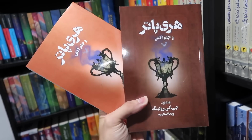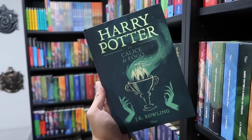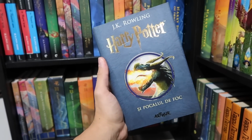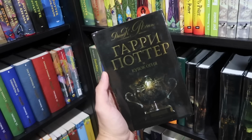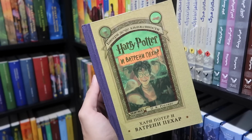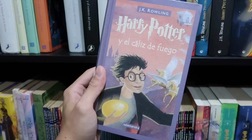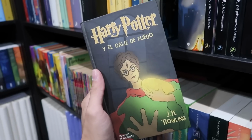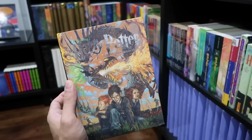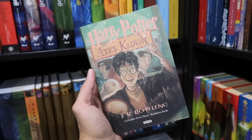This is the new Persian edition, Polish, Brazilian Portuguese, special edition Brazilian Portuguese, European Portuguese, Romanian, the new Romanian translation, Russian, adult edition Russian, black edition Russian, the second Russian translation, Serbian Cyrillic, Serbian Latin, Sinhala, Slovak, Slovenian, European Spanish, Book Club Edition Spanish, Latin American Spanish, Southern Cone Spanish, Swedish, First Edition Thai, Second Edition Thai, the Gold Thai Edition, Turkish, Ukrainian.